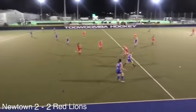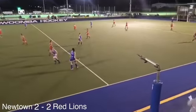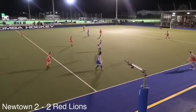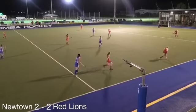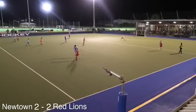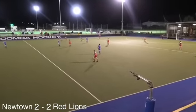Welcome back to our first A-grade ladies game of the night. We currently are seeing Red Lions playing Newtown with 2 goals each. Both teams have scored a corner and a field goal at this stage. It'll be interesting to see who's got the guts to take it out at the end.